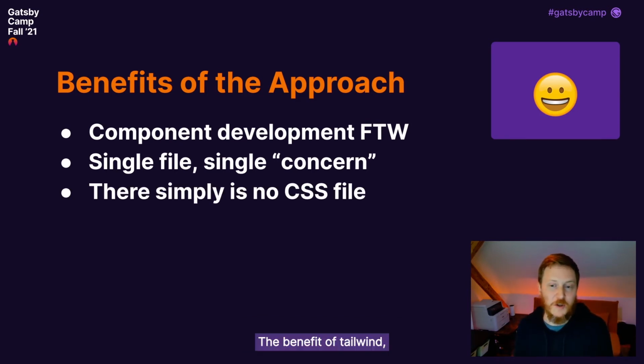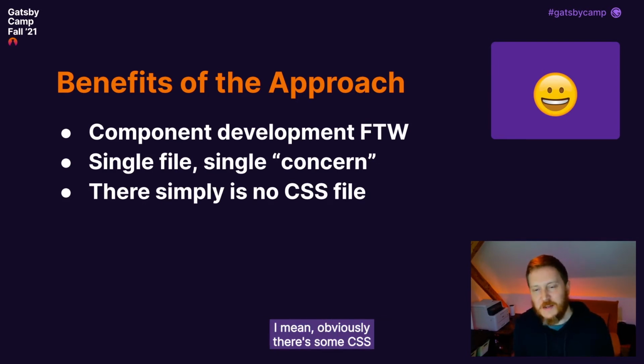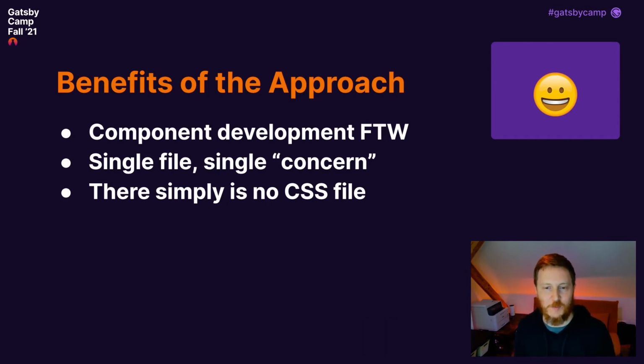The benefit of Tailwind, there's a lot of debate about Tailwind, but one great thing about it is there simply is no CSS file, right? I mean, obviously there's some CSS you have to write here and there, but it's nice to be able to just work directly in the markup without having to worry about a file that you're switching over to 300 lines down or 3,000 lines down.